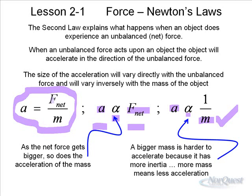You can do lots of problems with Newton's second law because it involves acceleration and mass and net force, and therefore you can also use kinematics. Once you know what the acceleration is, you can then use kinematics to find things like initial and final velocity, time, and displacement.